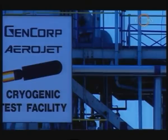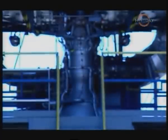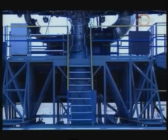The only way those doubts about the engine's reliability and performance could be resolved would be in a full test firing, the first in 20 years. An engine was sent from Samara to the test stand at Aerojet's facility in Sacramento, California, for a proving test set for October 1995.